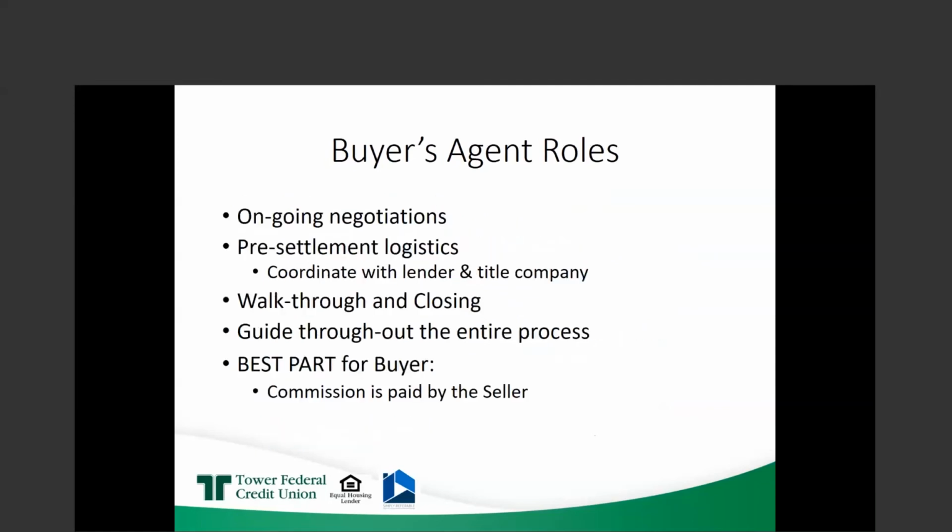We also do ongoing negotiations, the pre-settlement logistics, where we work with your lender and your title company. We will attend the final walkthrough with you to make sure the home's in the right condition prior to you attending closing, and we will be at the closing with you. We are really your guide throughout the entire process, almost like the leader, right? Your consultant, your advocate, someone that's going to go and represent you on your behalf and put you in the best position possible.